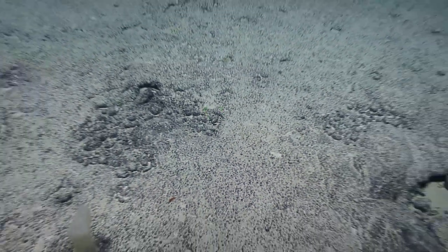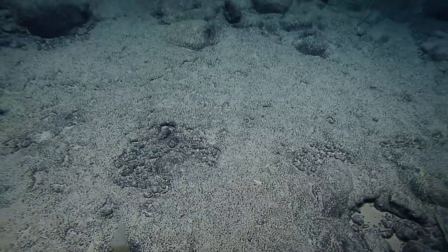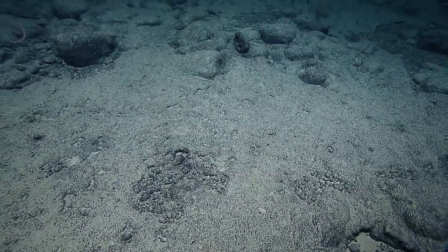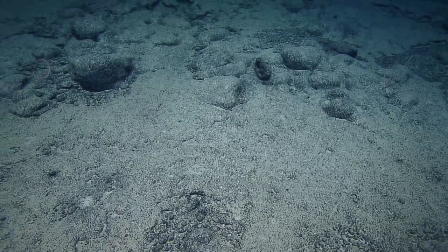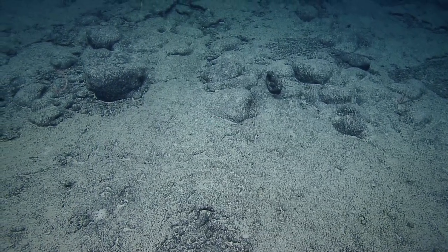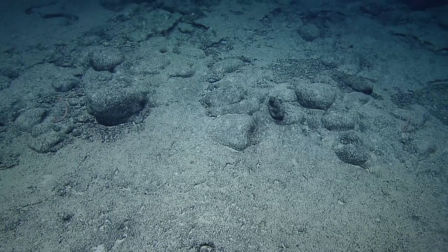Can I get a zoom in on this, please? Sure. Let's get 50 meter grid spacing, please. Yeah, lovely. Maybe out one more. Yeah, that's perfect.